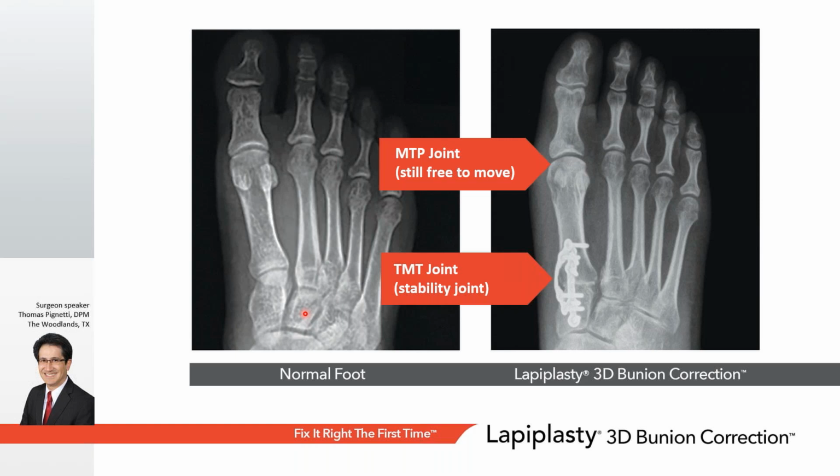Now, I'm not a knee specialist, a back specialist, or hip specialist, but it's safe to say that problems with the foundation, of which having a bunion is a problem with your foundation, can certainly lead to problems with joints higher up.